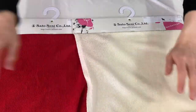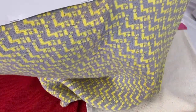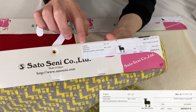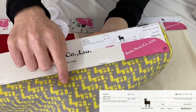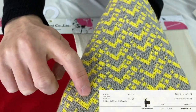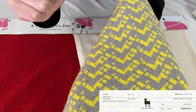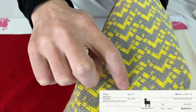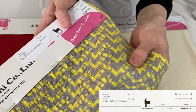However, if you'd like to try other stitches, this tubular jacquard is also nice. Can you see that this is the combination of K-wave and Mocci pack? The yellow part comes from Mocci pack and the gray color comes from the K-wave. Can you see the difference between the yellow part and the gray part? The yellow part is very flat and compact because of Mocci pack, and the gray part is K-wave, which gives a little bit crepey effect. And you can enjoy the different hand feel.